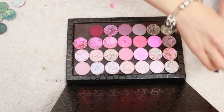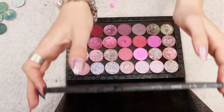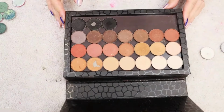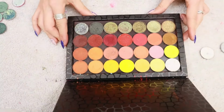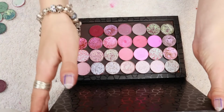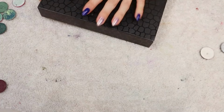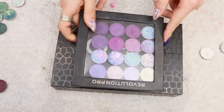The only concerns I have are these two shades. Can I put them in somewhere else? No, I can't put them in there because that's all matte. Obviously, that's completely full. That's completely full. And then with this, that is also completely full. So we're gonna have to move on and try my best to find something else to put them in. But so far we've filled up that palette and we've also filled up this one. So I'm really happy about that.